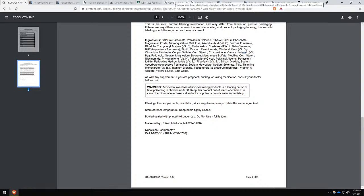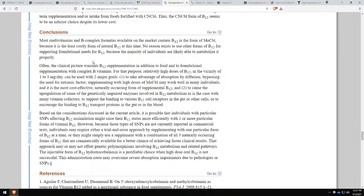And cyanocobalamin, we'll read this part. Most multivitamins and B complex formulas available in the market contain B12 in the form of cyanocobalamin because it's the least costly form of natural B12 at this time. See, they put natural because it exists in nature. With cyanocobalamin, really, no reason exists to use other forms of B12 for supporting foundation needs of B12 because the majority of individuals are likely able to metabolize it properly. And not necessarily. You can have some people with catechol-O-methyltransferase gene polymorphisms, and people with vitamin D receptor or VDR polymorphisms that can't tolerate methylcobalamin because they might be overmethylators. And so instead you have to give them hydroxycobalamin or adenosylcobalamin. But later they discuss that in the 3rd paragraph.